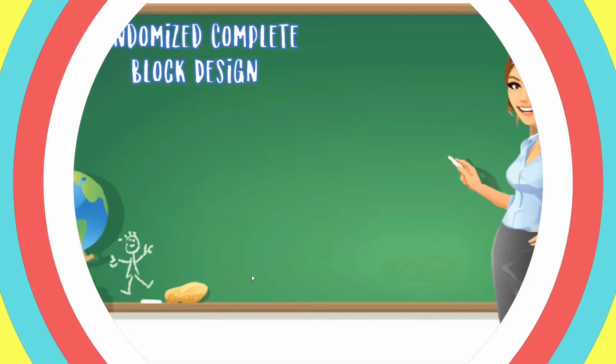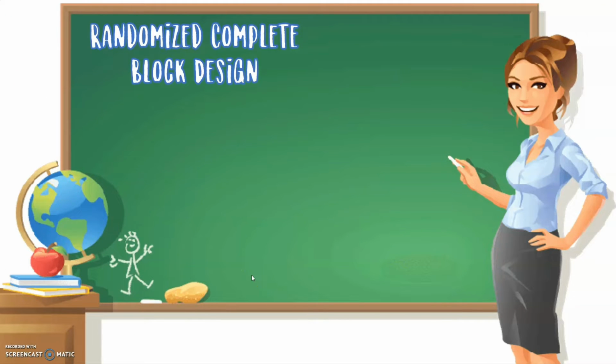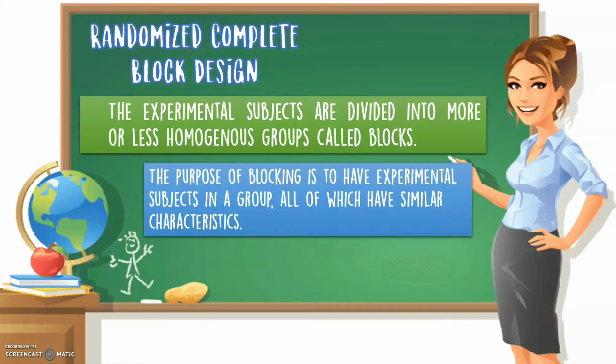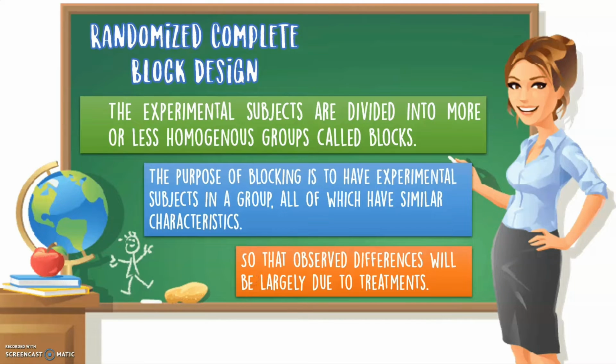So, ano bang meron dito sa RCBD? Let's talk about the Randomized Complete Block Design. In RCBD, the experimental subjects are divided into more or less homogeneous groups called blocks. The purpose of blocking is to have experimental subjects in a group, all of which have similar characteristics, so that observed differences will be largely due to treatments.